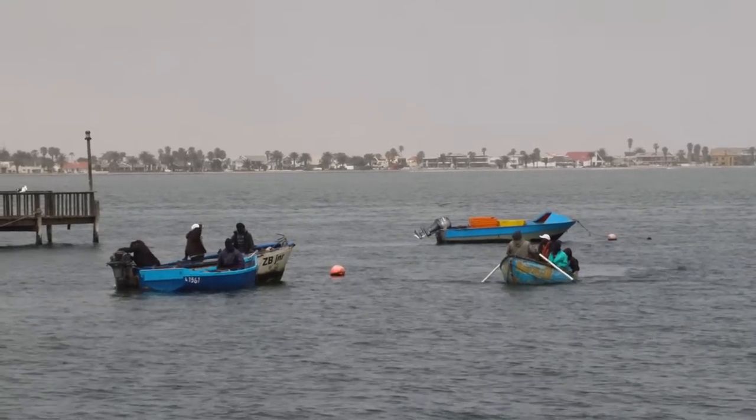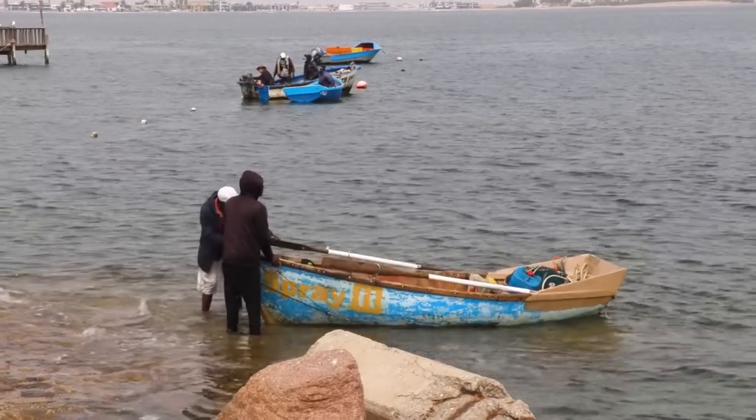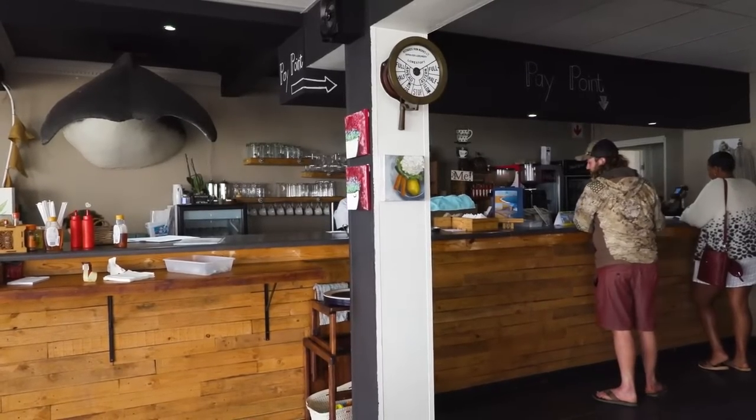We couldn't hang around here for too long, but I'm really glad we took the opportunity to stop off and enjoy the short taste of Namibia's coastline.